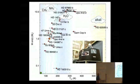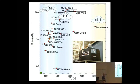So here's WFIRST. Here's the population of planets that WFIRST will be looking at. This is M sin i increasing on the y-axis, effective temperature increasing to the right. The effective temperature is not just how far the planet is from its star, but also how old the planet is, how long it's had to cool off, because the giant planets cool off as they age. And accounting for all of that, the estimated range of atmospheric temperature is shown by the error bars. And most of these objects are going to fall in this range where they either are in the water cloud or the ammonia cloud range. A few of them will be so hot we predict they won't have any clouds at all.